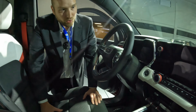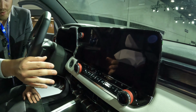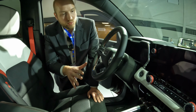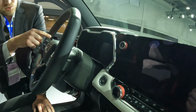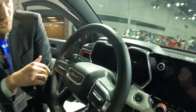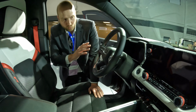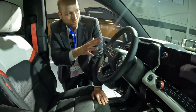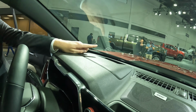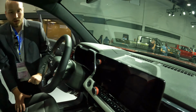So I do want to talk about one of the key points on Canyon, which is the technology. So here you can see the standard 11.3-inch center touchscreen. Every Canyon will get that touchscreen standard. Moving over to the driver information center, this is an 11-inch, which is the AT4X and the Denali. The AT4 and the Elevation will get an 8-inch screen, but they're all fully digital. So no matter what Canyon you get, you're going to get a digital screen. Really cool. And we can't see it right now, but there is a head-up display. It's 6.3 inches. That's standard on the AT4X and the Denali. So another really great technology add for the vehicle.